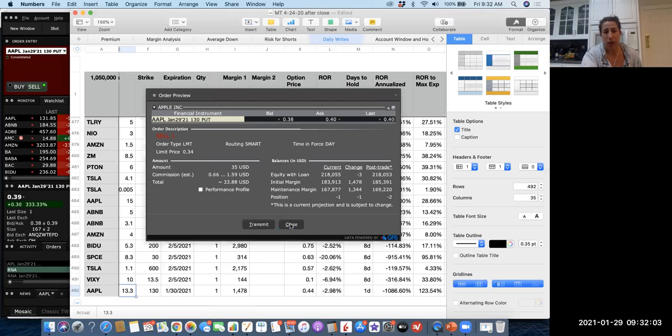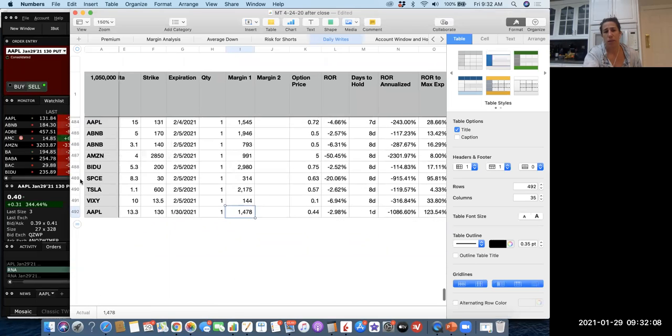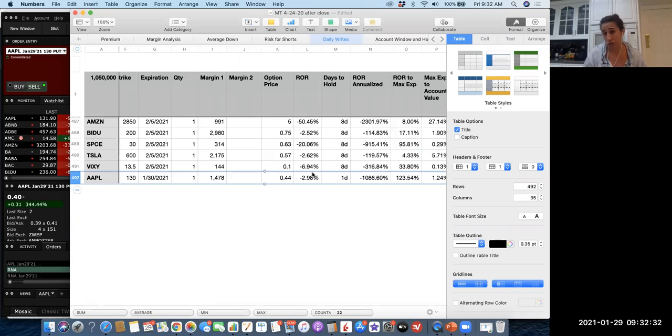Now, I like to calculate a lot of things, right? What's my rate of return? Ignore the top things, just look at this highlighted line. Apple, I sold it earlier, minutes before I started making this video, at $44. I have to put up $1,478 and I'm taking in $44, assuming the option will expire worthless, because there's only a small chance that it will force me to purchase 100 shares. And if I do have to purchase 100 shares, I'm okay with that because I like Apple. And then I can sell a call against it. We're going to talk about that in another video. It's all good. It's not the end of the world.